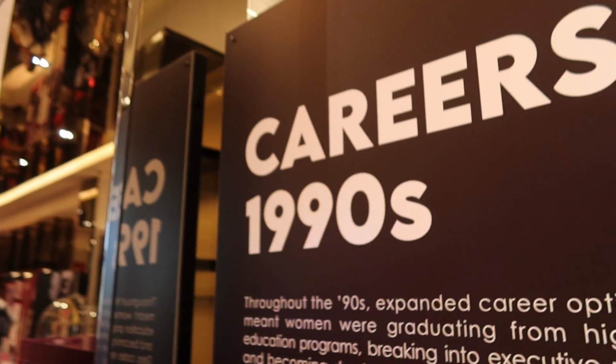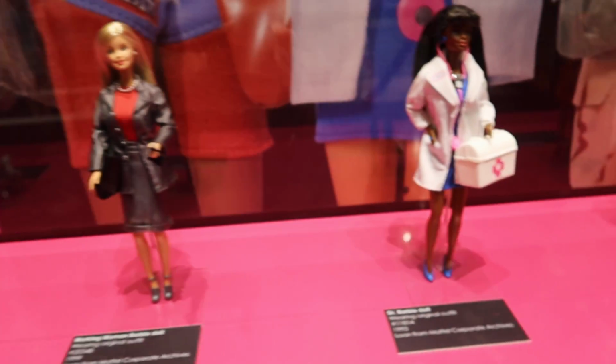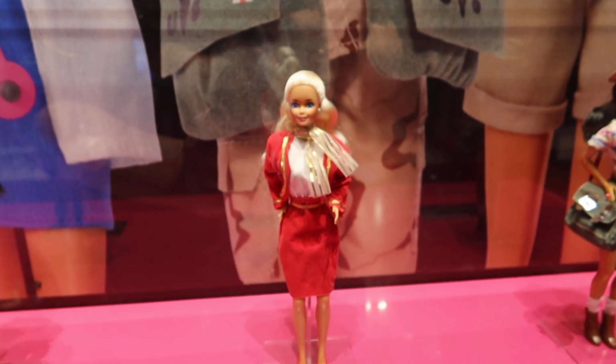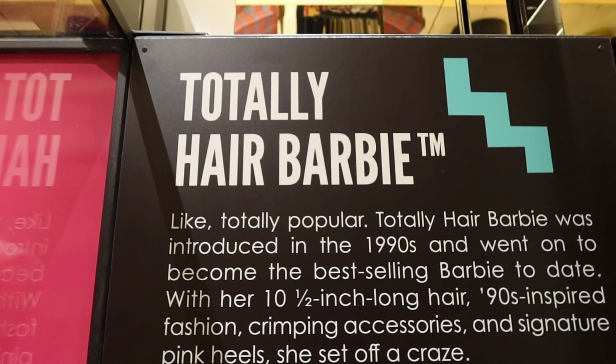Brings us to the 1990s careers. Pet Doctor Barbie. Working Woman Barbie. Another Dr. Barbie. We have Barbie for President. And Paleontologist Barbie doll.